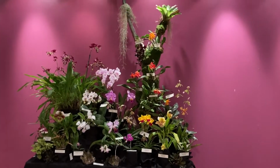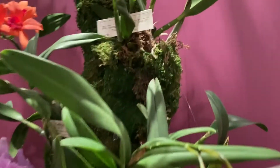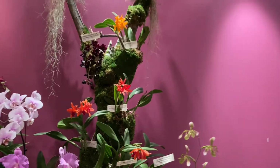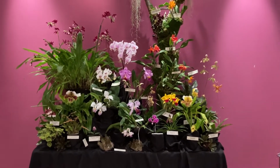This here is George's display. He apparently cut down an apple tree across the street, and then he wrapped moss on it, and then they mounted a whole bunch of orchids. I think that tree is just fabulous.